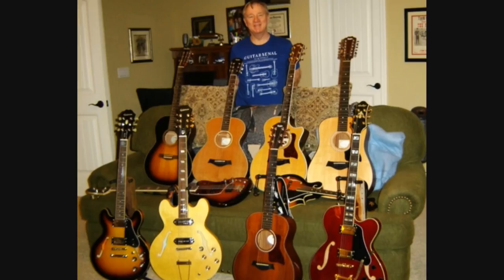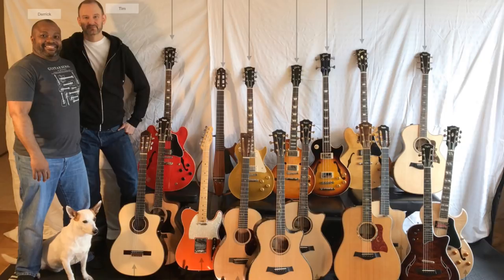Next up, we have Derek and Tim. These guys really have probably the most comprehensive Guitarsonal I've ever seen. With their Guitarsonal, they sent in, you'll see some arrows dropping down on the picture. There were actually arrows pointing to each guitar and what it is, rather. And I just thought it was very comprehensive, very well done.